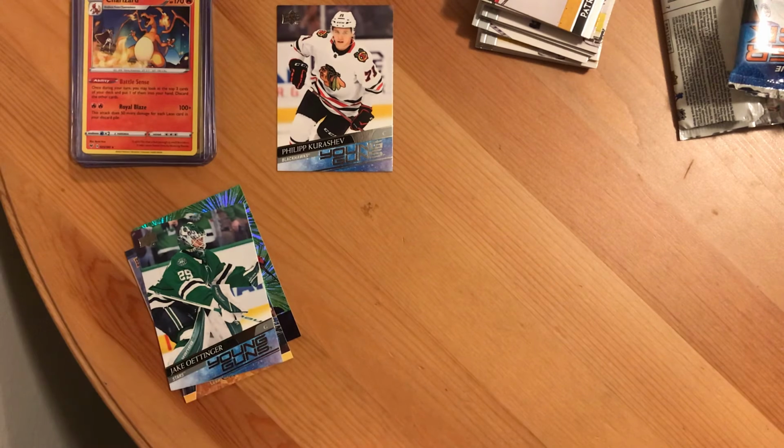But yeah, overall, I know they're rookies, so you don't know who's going to be good. It'd be nice to get the Lafreniere, but we got two Young Guns, Kurashev and Ottinger, and it was a good open. So I feel comfortable buying these blasters. I think the value is probably there, and they're just fun to open.